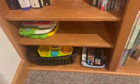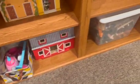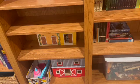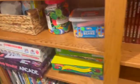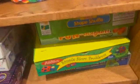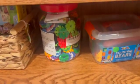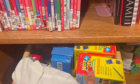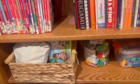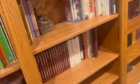So the whole bottom row are all things that my children can just get out and play with. And then there are some other things that they would need to ask before they could just get out. So like here we have some different things we use, snap circuits, some other little magnet fun, addition things, counting bears, these little builders, hot dots. Don't know if you've ever seen them, but also really cool. So just some things that they're allowed to play with, but I would like them to talk to me about before they just rip and tear, just to make sure that they're getting things back where they go.